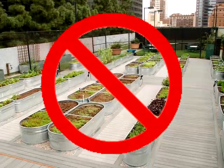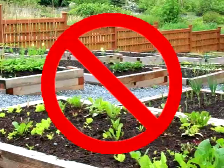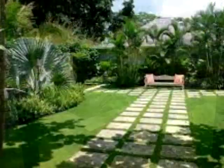Some unfortunate urban and suburban gardeners have found out the hard way that various municipalities and homeowners associations may place certain restrictions on vegetable gardens, while others may not allow them at all.